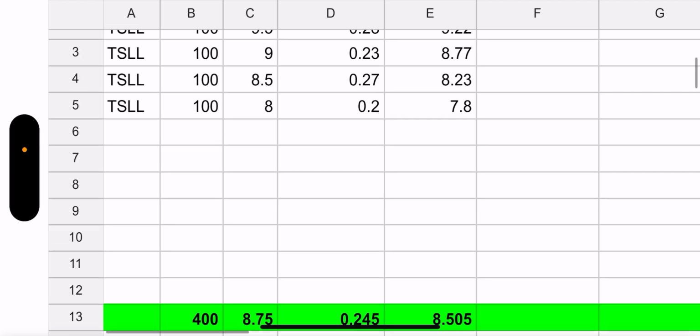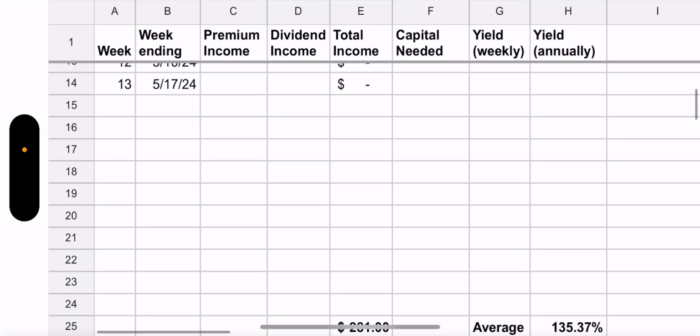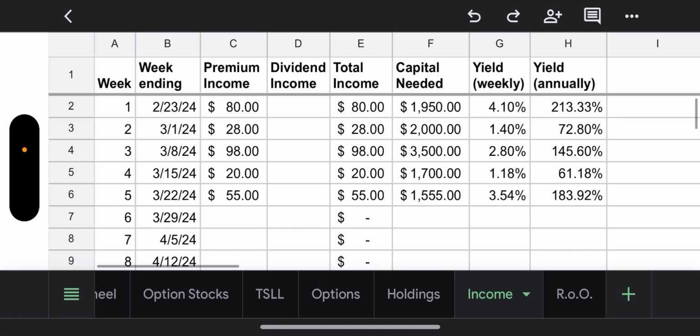The journey is still new. Again, you saw it, we're only 5 weeks in, and we made approximately $281. So that's not too bad. It's not the best, but I'm not using that much money at the moment. So that's my options update. Hope you guys enjoyed it. Again, I'm only using TSLL at the moment. I don't want to use too many other stocks because then I won't have enough cash to rescue the average if I needed to.